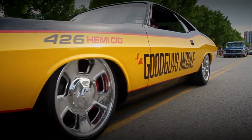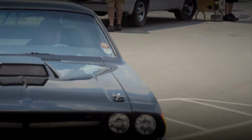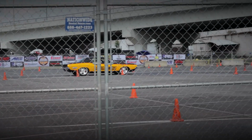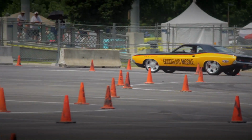We are debuting the Missile, the 2012 Goodguys giveaway car, and you could win this car. This car is nothing but performance, from the motor to the chassis to the tires that are on it, transmission. All the stuff that's in this car just screams you want to drive it, you want to beat on it, you want to pound on it.